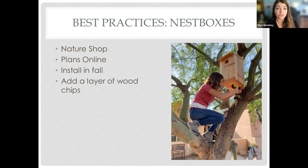Western screech-owls and American kestrels, like we mentioned, take to nest boxes really well. If you're interested in installing a nest box for a tiny raptor, we have you covered. We offer a nest box design at our nature shop that suits both screech-owls and kestrels. We've recently added a new design by a local artist that looks amazing. It has saguaro ribs on the outside, so it looks very artsy and can fit into your backyard aesthetic.